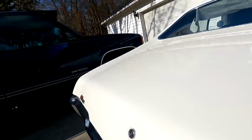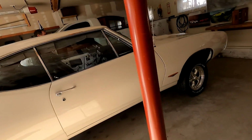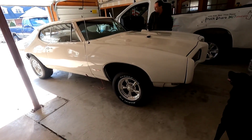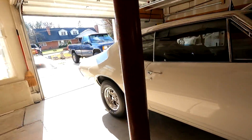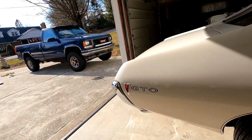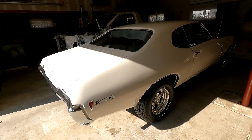Well, you made it about a month without an old muscle car. Another project. Yep, definitely a project. You guys can follow us along every step of the way.